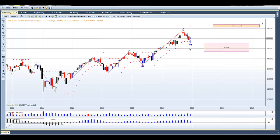This is the S&P mini we've been covering, and we've already had our wave 4 target area projected ahead of time. Our wave 5 target is up here just above 1700, and we did see a pullback basically to the top of the wave 4 support area. You can see that here, with a blue buyers candle, which tells us that by the end of the week the buyers were overcoming the sellers.